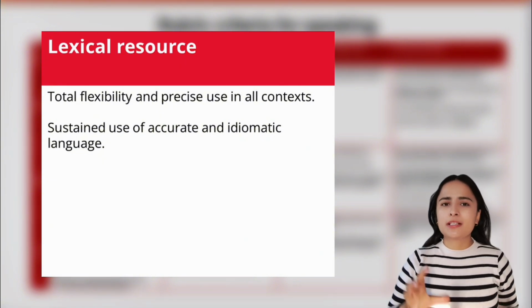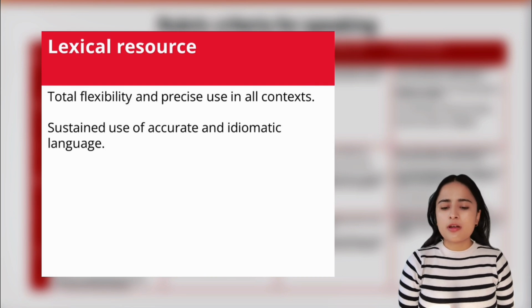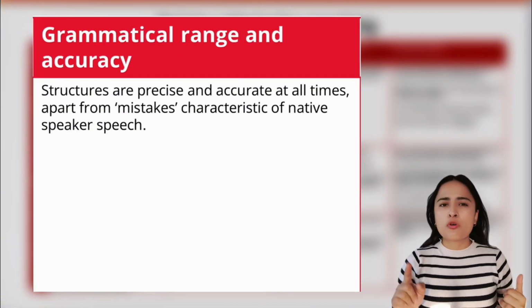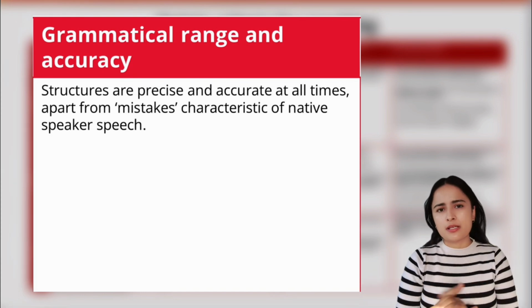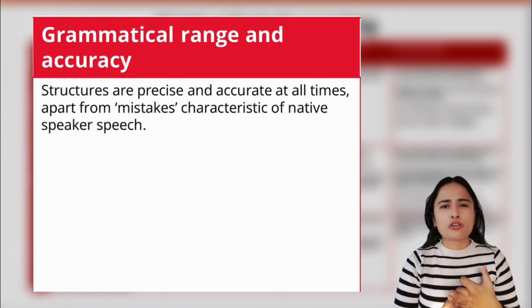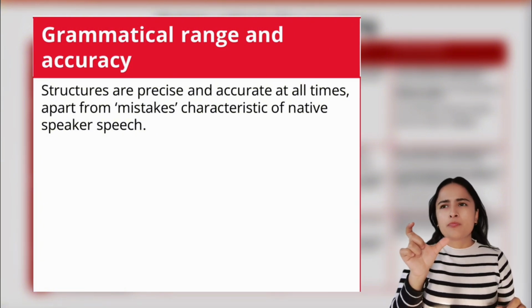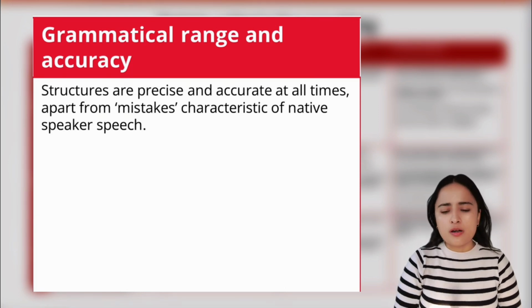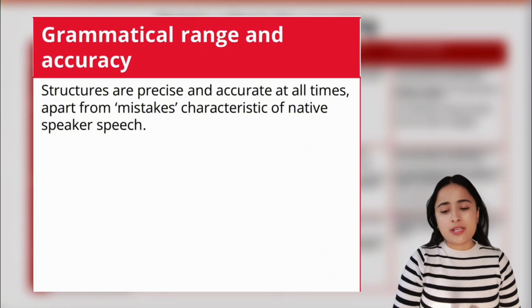The third one is grammatical range and accuracy. Structures are precise and accurate at all times. You must be using different types of sentence structures, mostly complex sentences and compound sentences. Complex compound sentences are like if two sentences are linked together by connectors, connectives, discourse markers: and, because, but, also, however, though, although. So these kinds of words make these kinds of sentences.